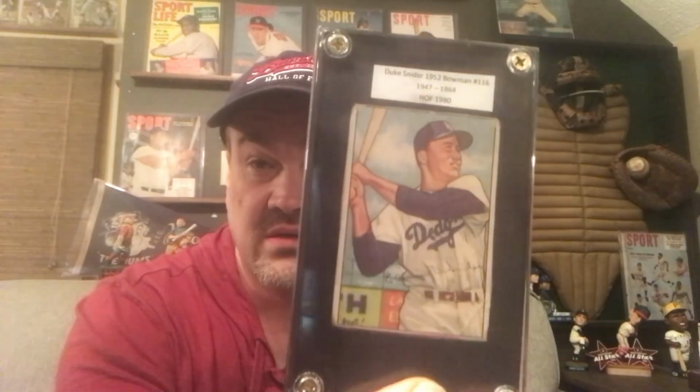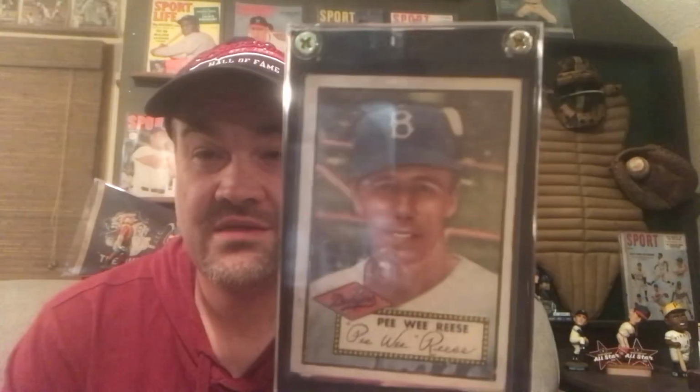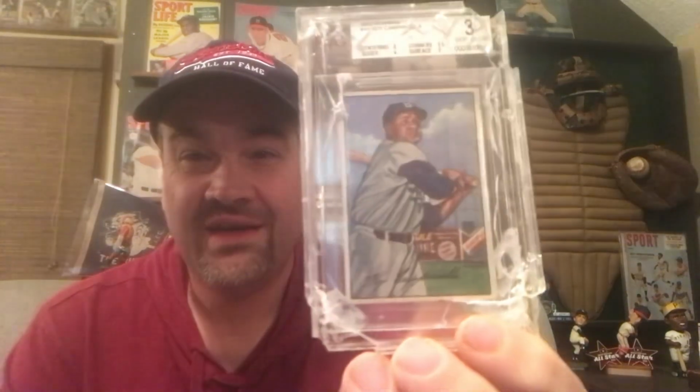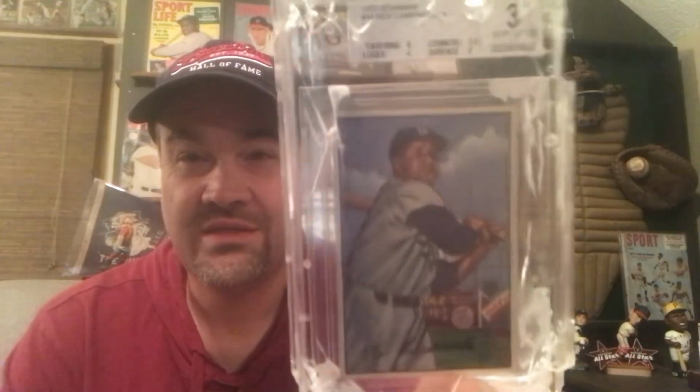You've got Duke Snider from the Dodgers, and another one, of course, is one of my favorites, Pee Wee Reese, and this is a '52 Topps, the high numbers. And of course, another great story card for me is this one with Roy Campanella, and it's not the card as much as the case. If you don't know the story, go watch my videos. It's in there 100 times. But finally, my favorite Dodger from that time, of course, was Carl Erskine.